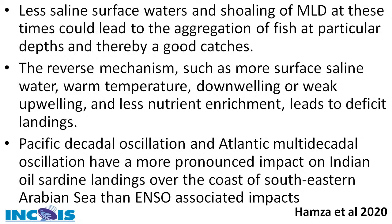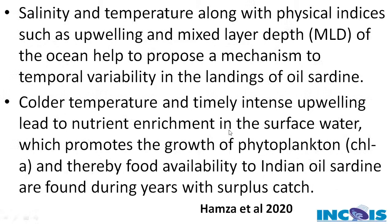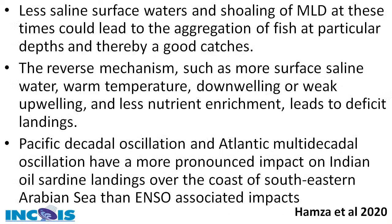So MLD, if it is swelling, then again nutrient enrichment is happening. So basically this is what they have pointed out, the reasons have been given here. So for the upwelling, if upwellings are there, nutrients will be more. Why are upwellings there? Because MLD is swelling up. So if MLD is coming up, nutrient enrichment to the surface will be more. This is actually leading nutrients to come to the surface, and phytoplankton will be more and good catch in a particular depth.